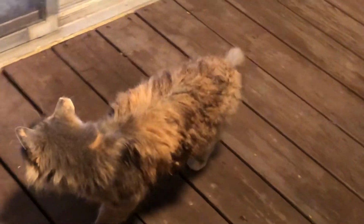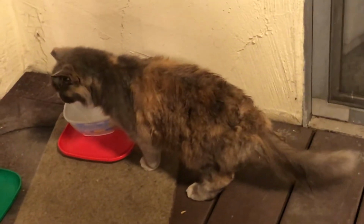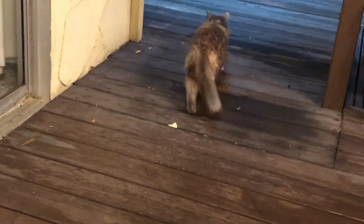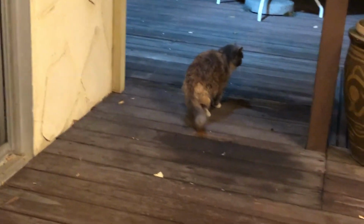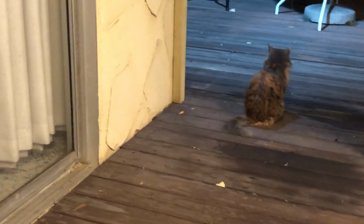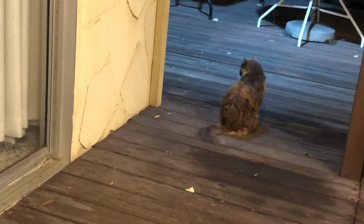So I put baby food on my fingers, and he's walking right past me, going for the other bowls. So there's the water bowl on the red one and the empty food bowl. And he's like, what? Food didn't magically grow in the bowls? And yeah, he doesn't want to have anything to do with the treat on my finger. I think I need better treats. So yeah, that's why I was thinking baby food.